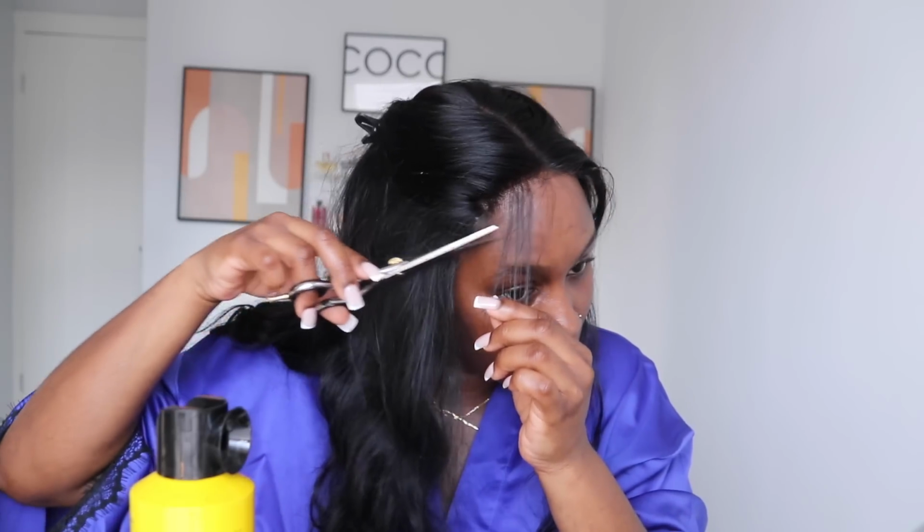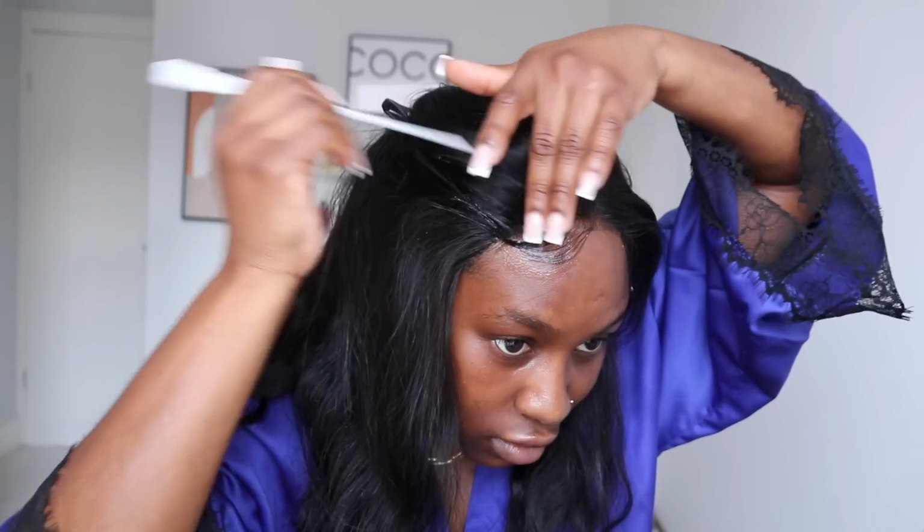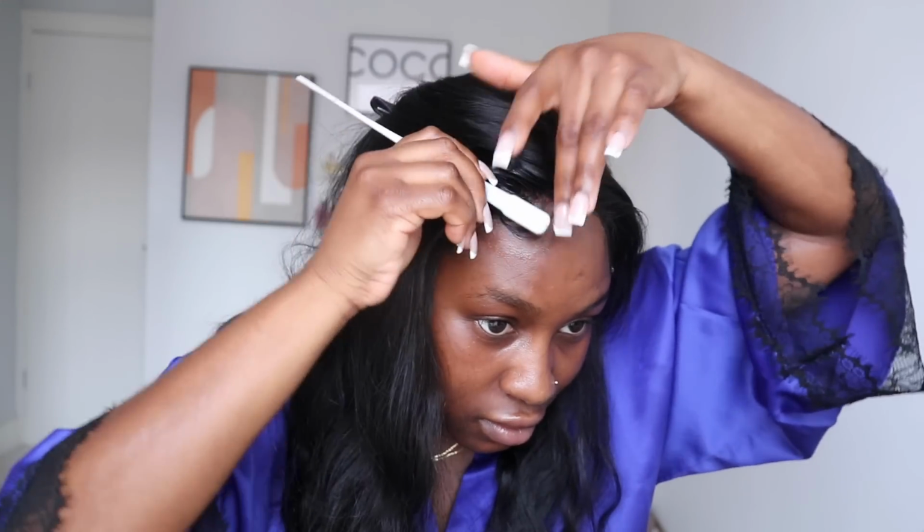Right, so I'm just gonna do some baby hairs. Okay, we're getting somewhere. This is how the girls be doing it, and then it will look like a frontal, but it's not really a frontal. I'm with you people now. I'm with you. Oh my gosh, yes, this is so cute.